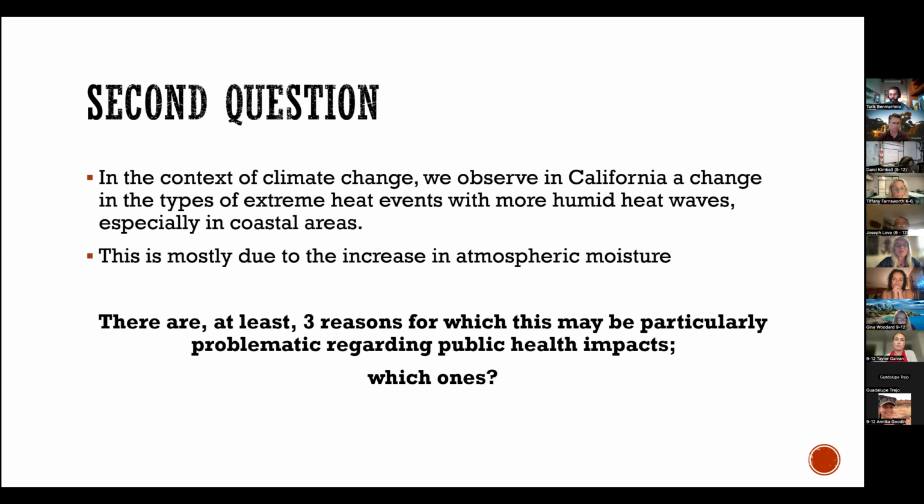So instead of having typically dry extreme heat events, it's very high temperatures that will take place at a given time of the year, we see more and more humid heat waves or heat events. And this is particularly problematic. What we expect is that in the next 30 to 50 years, most of the extreme heat events are going to be driven by humidity. And that's a big issue because this is relatively rare to date.